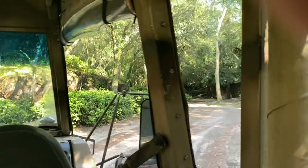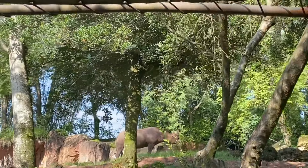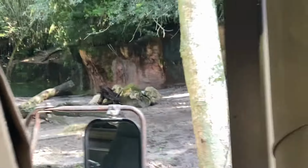Now up on the hill on this left-hand side is a black rhino. Black rhinos can get to be about 2,000 to 3,000 pounds when they are fully grown. A rhino's horn is believed to have medicinal purposes in some cultures, however, it does not. A rhino's horn is made up of the same thing that makes up our hair and fingernails, which is keratin.